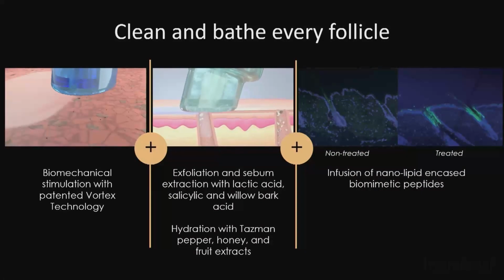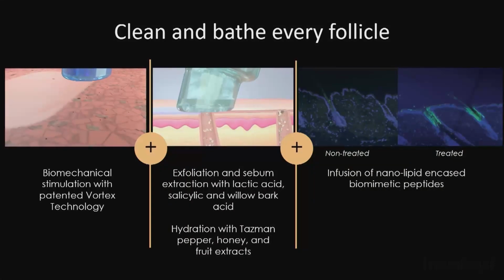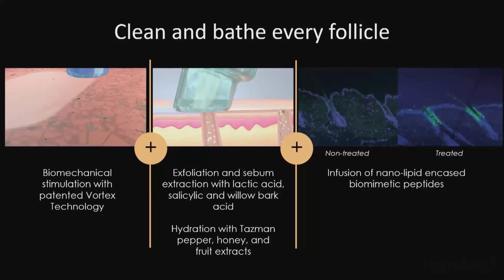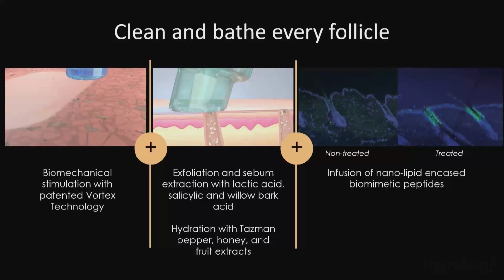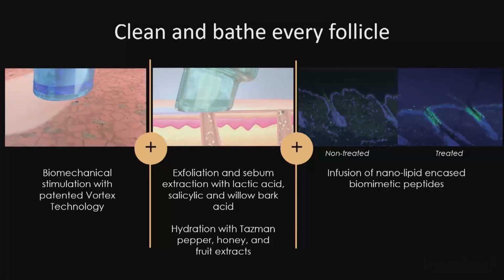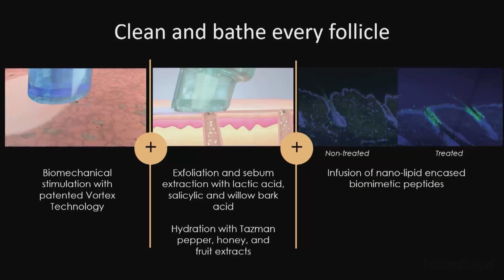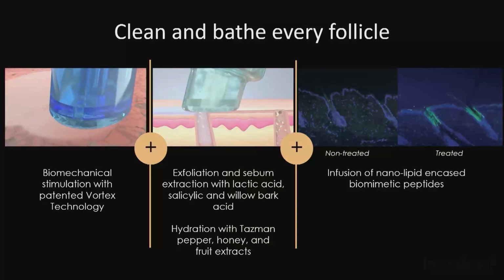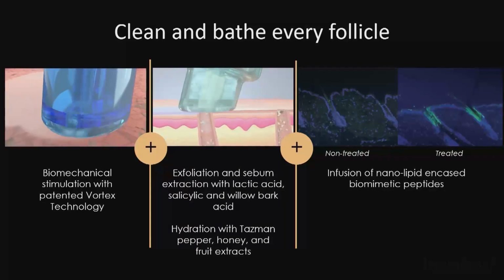The vortex tip and vibration help to stimulate a healthier, thicker dermis, while salicylic acid and the suction action remove the follicular debris that creates a clear channel for delivery of the Keravive growth factor solution. The growth factors themselves are encased in nanolipid particles for trophic delivery to the base of the follicle where the stem cells reside.